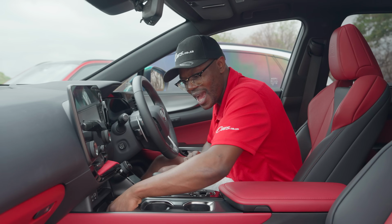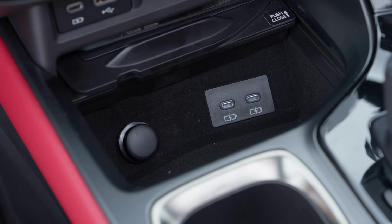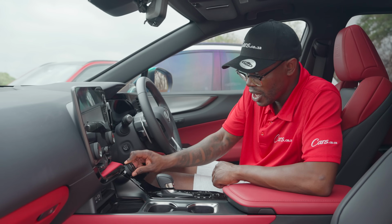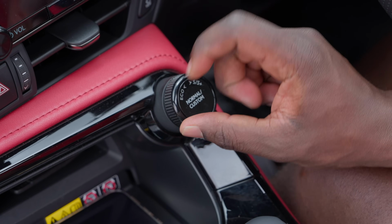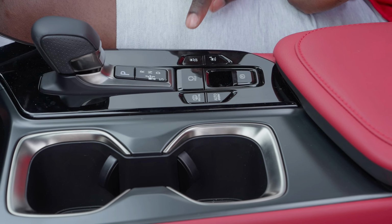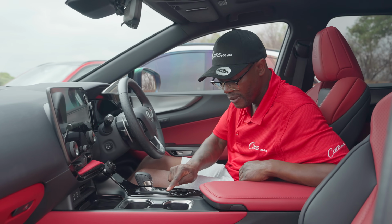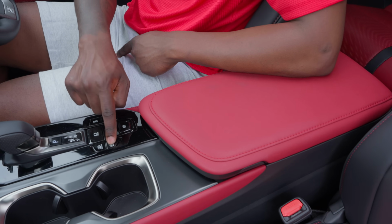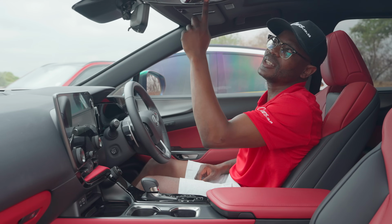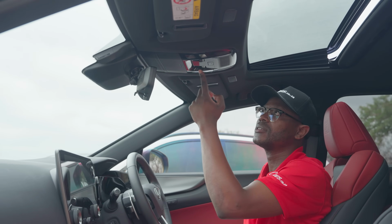But you open there and you've got a 12-volt outlet. You've got 2 USB-C ports. This is where you control your driver modes from eco to sport and comfort. 2 cup holders, off-road settings are here, and also your EV settings are also here. So you can drive the car in EV mode for a bit. We've got a conventional and a very easy tilt and slide sunroof as well.